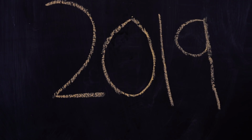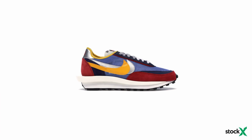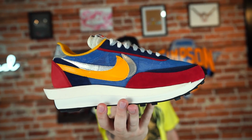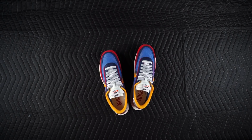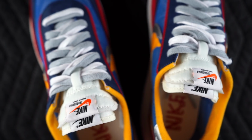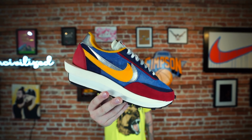2019, last but not least, the Sacai and Nike LDV Waffle. I got this sneaker pretty early in the year. I want to say around March, and as soon as I got them, again, some of you are going to remember this, I knew that they would be the consensus sneaker of the year. That's what I was saying. They are that good. And part of that resurgence of collaborations right in that whole mix.